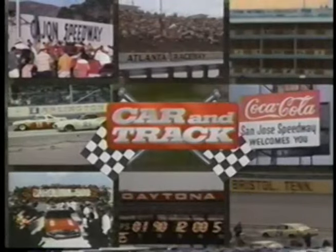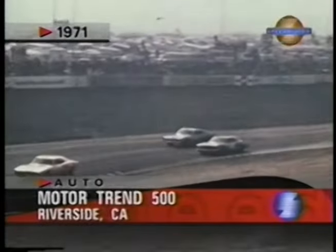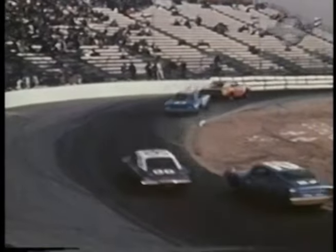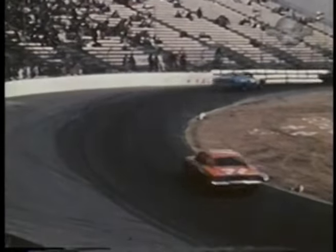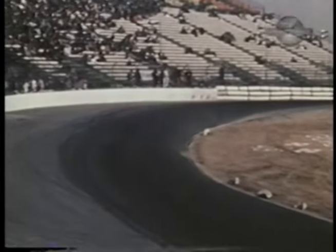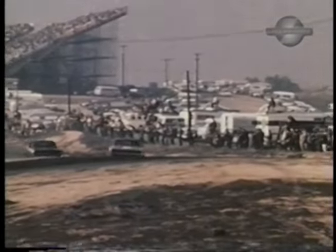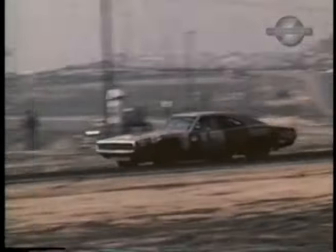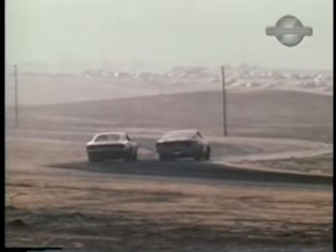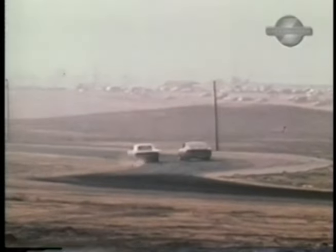With Pearson out, the lead goes to Bobby Allison, but Petty is breathing right down his pipes. Out of turn six, Petty drives Allison hard, forcing him to the outside, and the Randleman rocket fires underneath. Richard Petty is back in the number one spot.